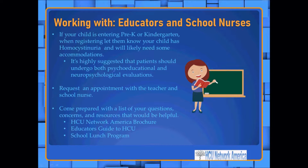Remember, it's never too late to request these meetings. Even if your child has made it through multiple grades or is in high school and has never had a plan, you can still create one.